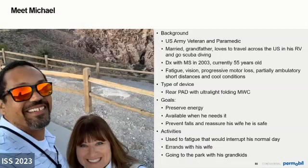He is experiencing what we would typically see with some presentations of MS, where he's experiencing progressive loss of motor function. He's able to do a little bit of standing and walking, but it really depends, of course, on the day and his levels of fatigue.